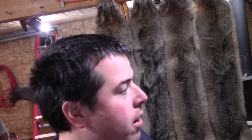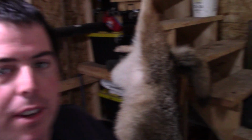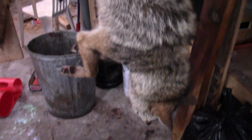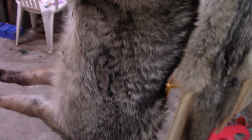Alrighty guys, well we made her back into the garage here. I got the one dog right there hanging up behind me. That is the male, I believe. Yeah, that's the male. And right there, we got the female. So this is the one that was up closer to the gut pile. And it's a real nice female actually. Nice color coat. And this is the male.